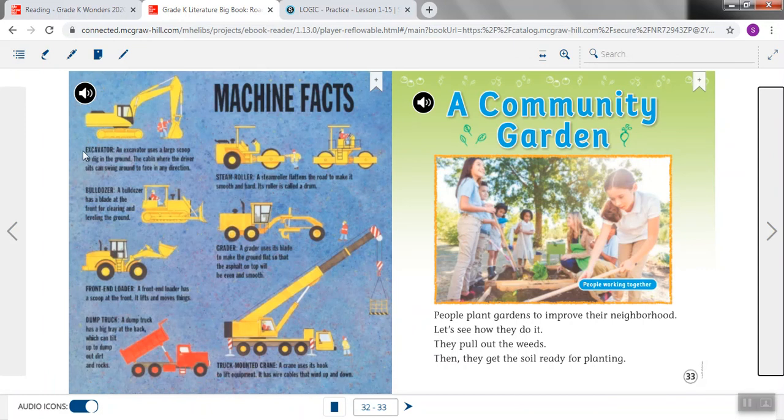This is an excavator. It says an excavator uses a large scoop to dig in the ground. The cabin where the driver sits can swing around to face any direction. This is called a bulldozer. A bulldozer has a blade at the front for clearing and leveling the ground. This is a front end loader. A front end loader has a scoop at the front. It lifts and it moves things.